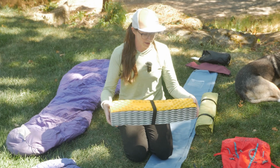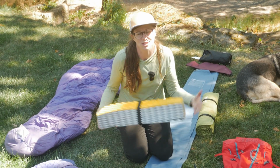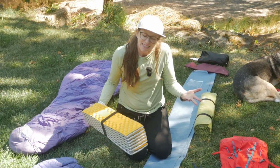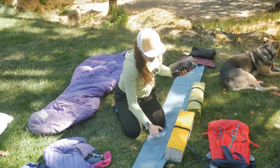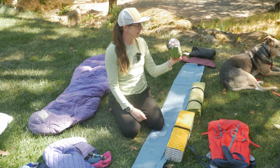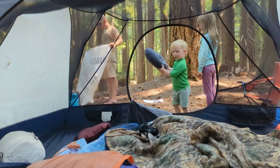We use this one. The downside is that it's not very comfortable to sleep on, so the kids don't wanna do it. So my husband and I end up doing it. But yeah, you pay that price a little bit. And then our fourth one is another one very similar to this, a little bit more lightweight, easy to blow up. I also pulled out two of these inflatable pillows.